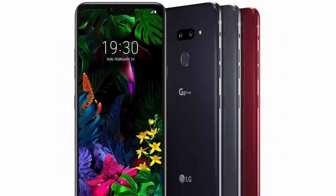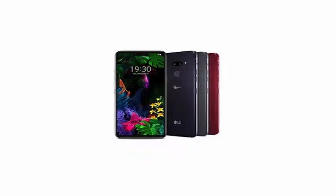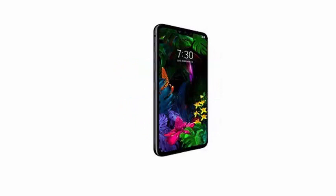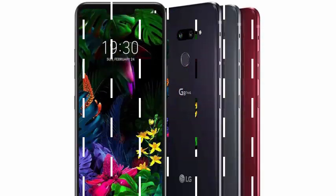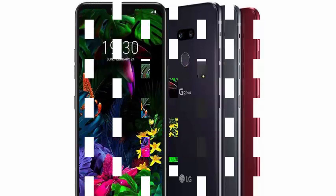LG's latest flagship, the G8 ThinQ, will be launched in the US as of April 11. The phone will be available in all major US carriers, as well as in authorized stores and in some regional carriers. The list includes Verizon, AT&T, T-Mobile, Sprint, Best Buy, B&H, US Cellular and Xfinity Mobile.